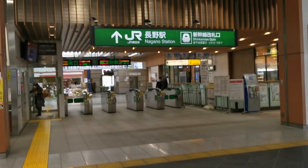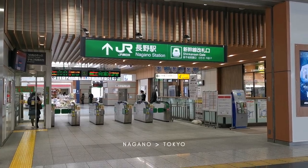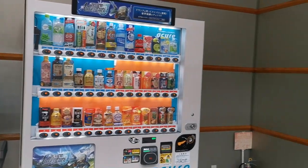We finally come to the end of our trip, and now we are taking the Shinkansen from Nagano back to Tokyo.